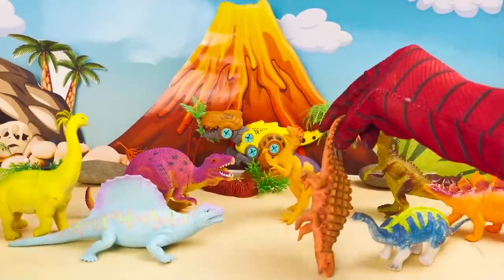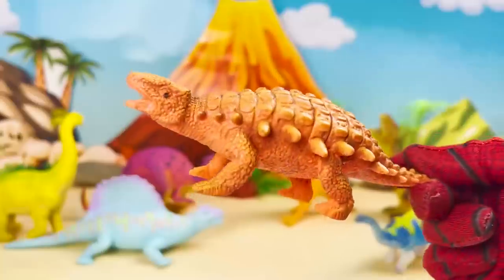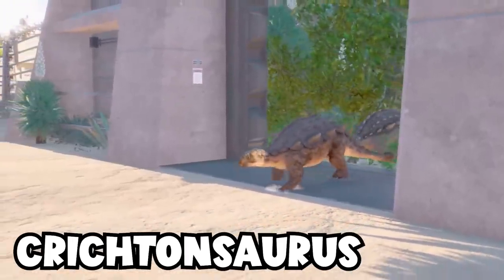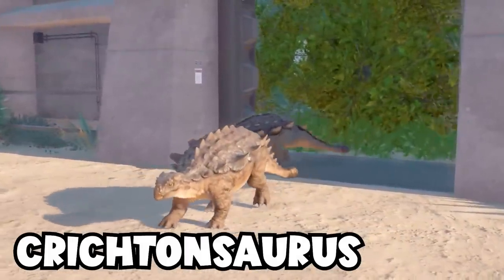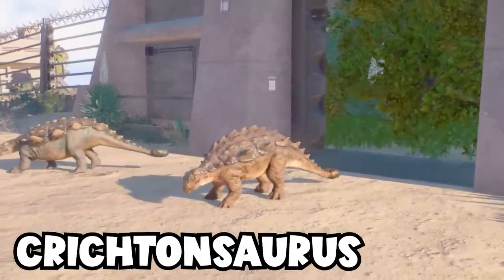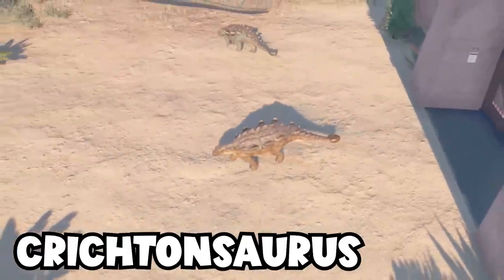Crichtonsaurus, meaning Crichton's lizard, is a type of herbivorous ankylosaurus dinosaur that lived during the late Cretaceous in what is now China. It was named after Michael Crichton, the author of the famous dinosaur novel. The first fossils of this kind were discovered in 1999 in the Sun Jia-Wen Formation of Xiafuxiang.